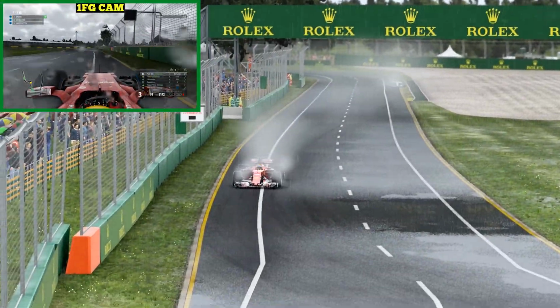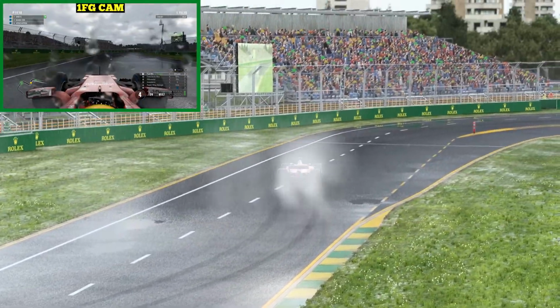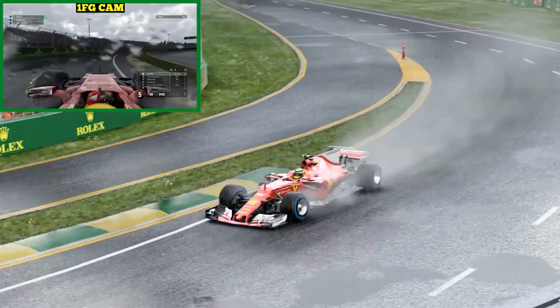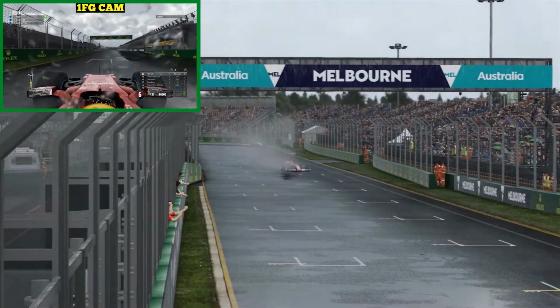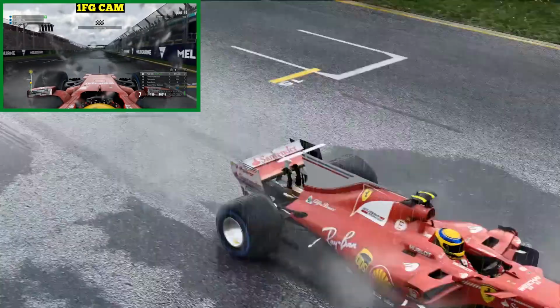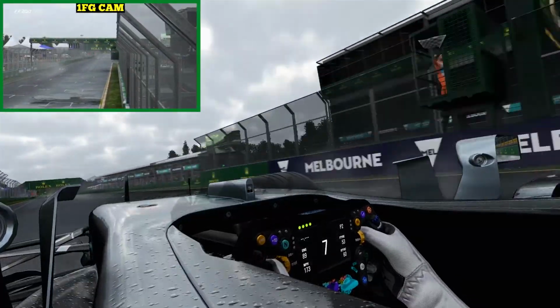And we managed to keep the car on track as we head through the final few corners. And now down the main straight to complete the Australian Grand Prix. Round 1, we managed to win it. Hamilton came second and Max Verstappen, no idea how to say his last name, came third. Superb driving. That's the race win.